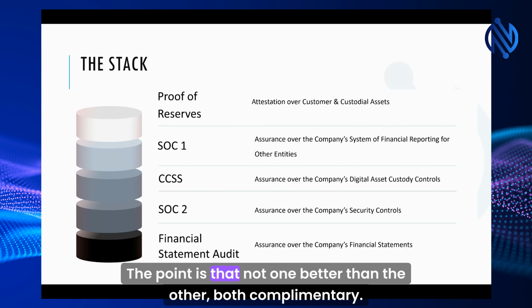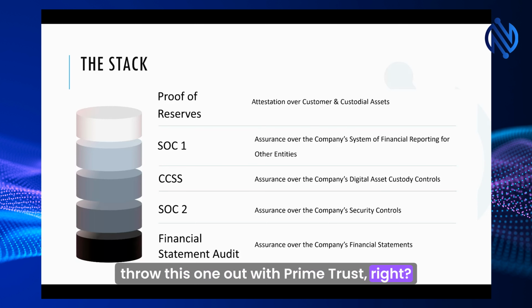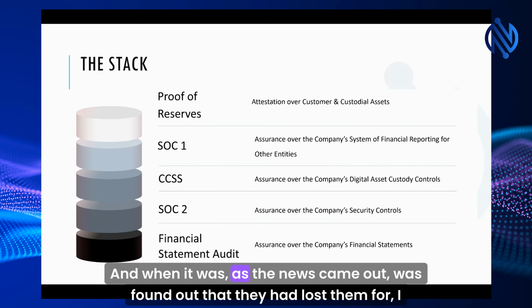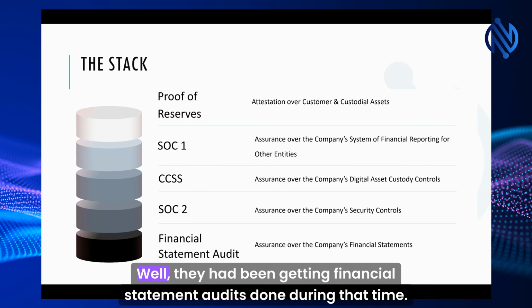Again, the point is that not one is better than the other, both are complementary. And we've been throwing out tons of examples, and I've got to throw this one out with Prime Trust, right? The biggest issue for them, among a couple, was that they had lost keys to wallets that were holding customer custody accounts. And when the news came out, it was found out that they had lost them for, I think, over a year. Well, they had been getting financial statement audits done during that time.